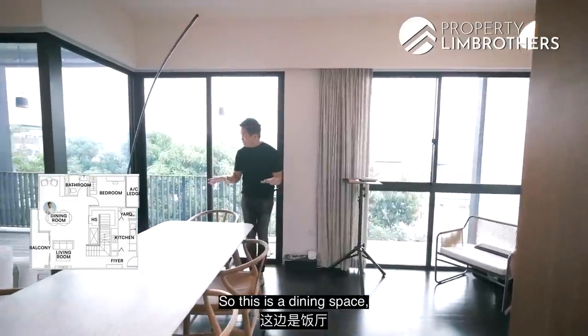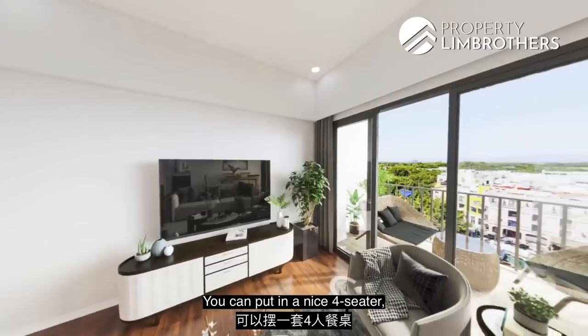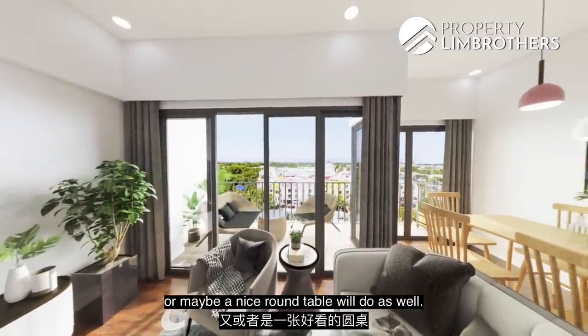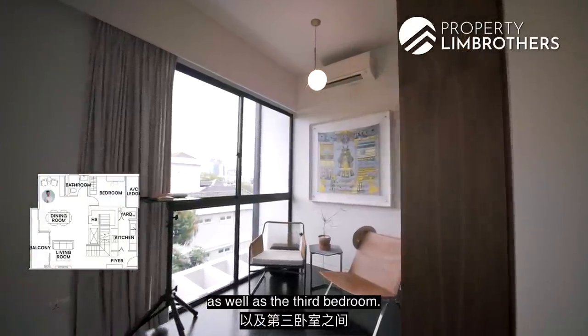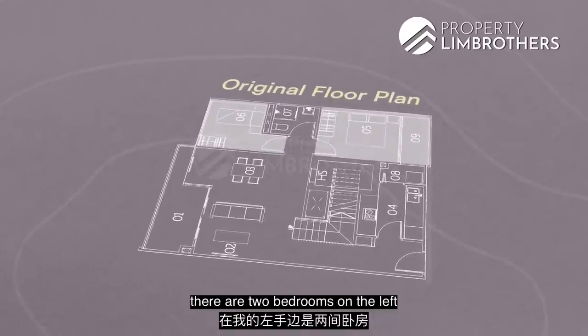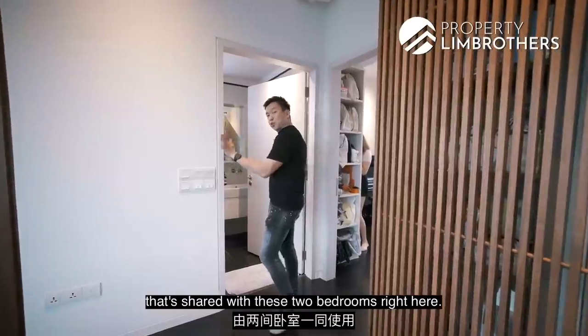So this is a dining space. An alternative dining space will be that area right there. You can put in a nice four-seater, probably a square table or longish kind of concept, or maybe a nice round table will do as well. Where I'm standing right now, I'm actually floating in between the dining space as well as the third bedroom. Original floor plan, this is a two-bedroom on my left and right-hand side with the common bath behind me that's shared with these two bedrooms right here.